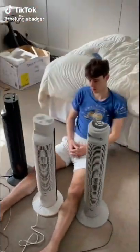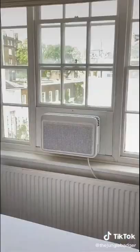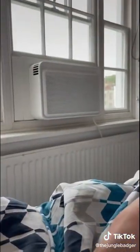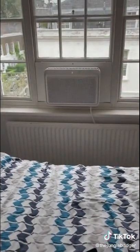Amazon summer hack. If you get too hot in summer, then this AC unit could change your life. Installation took less than 10 minutes and it looks super sexy in any window. It comes with a remote, but you can also control the fan speed and temperature using your phone. It's much quieter than other ACs, so it's great in the bedroom, and it can cool a 350 square foot room to 68 degrees easily.